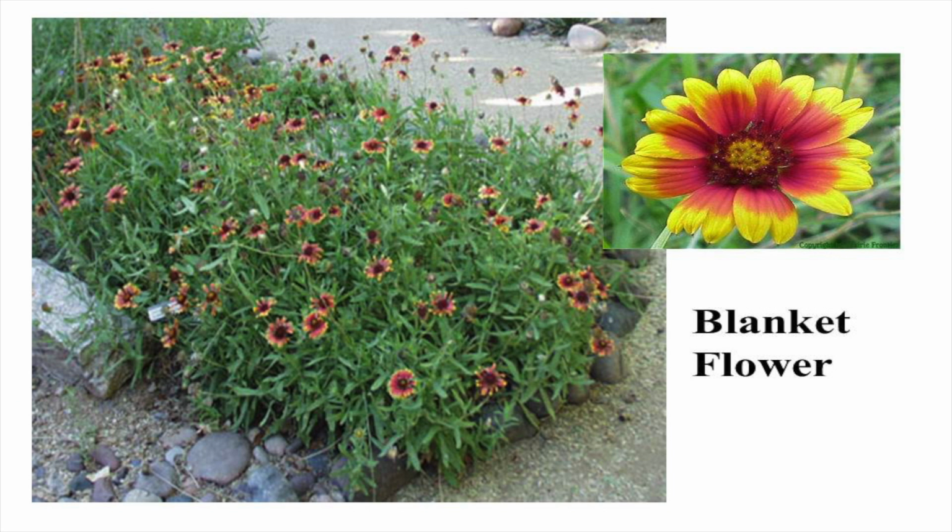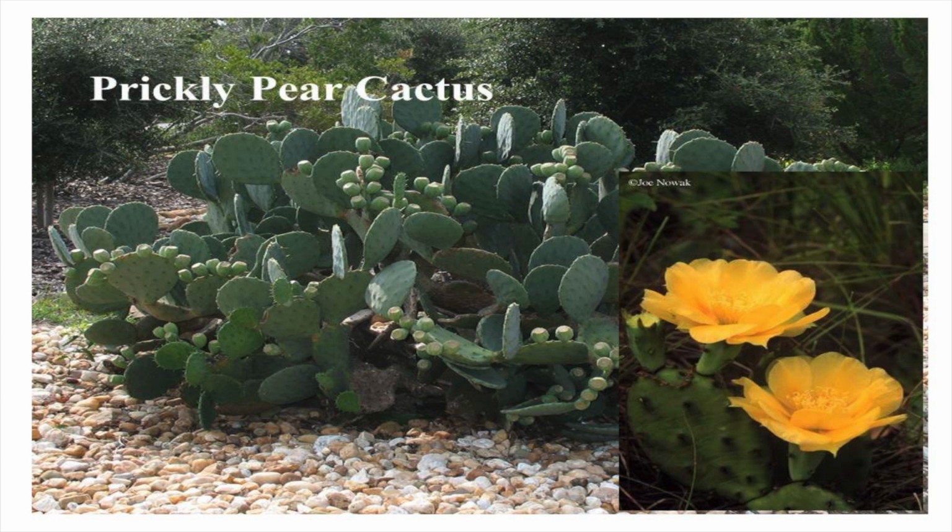Blanket flower is a hardy, drought-tolerant perennial that grows where it wants to grow along the leeward side of the dunes. Prickly pear cactus is not a native plant, but it thinks it is. It has beautiful yellow flowers in the spring and edible fruits in the fall.